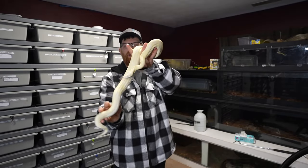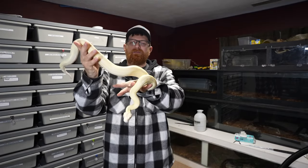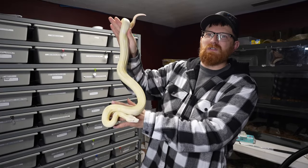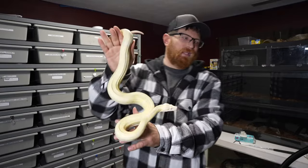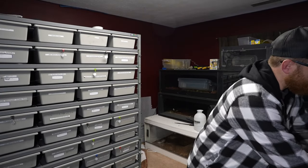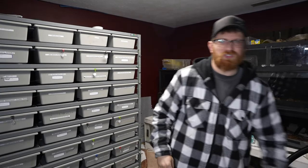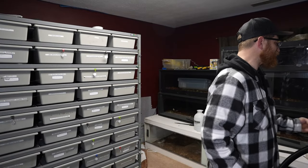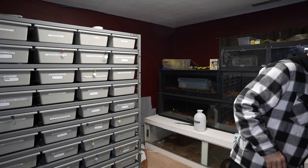But beautiful animal, growing nicely, not pumping them full of food because my goal is not to breed boas. So I don't need to get them all super fat within a couple years. They can just grow as they naturally want to as I'm feeding them. Let's check out just another beautiful lady right here.